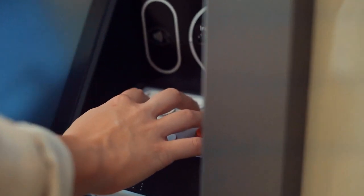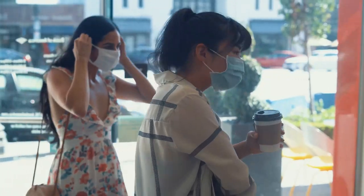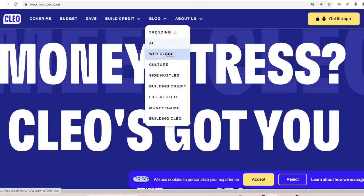The following is a list of 4 cash advance applications that offer internet transfers on the same day, as well as one prominent cash advance app that you should probably avoid using. Number 1. Clio Advance. Best for small advances.